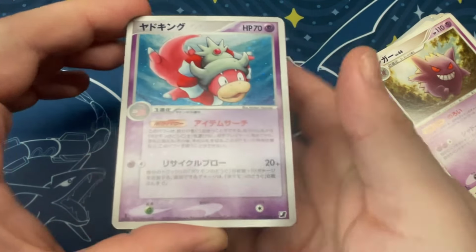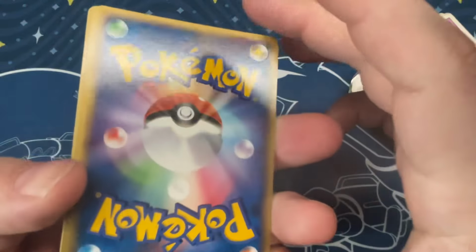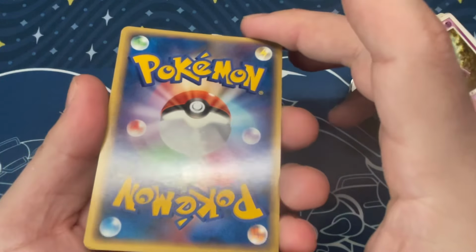Front copy of Slowking. I mean, you can see the silvering kind of popping through, but overall it looks pretty clean other than that. And then back copy was looking clean, and then we got a little indent in the bottom.